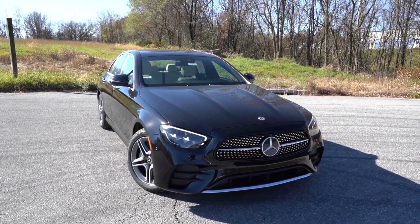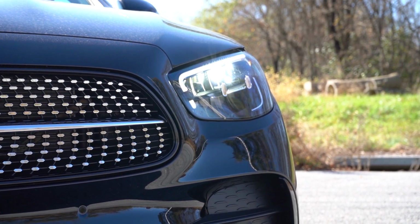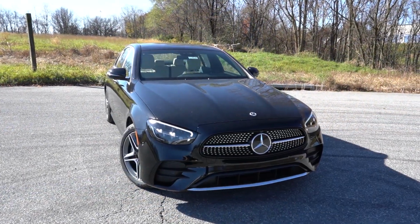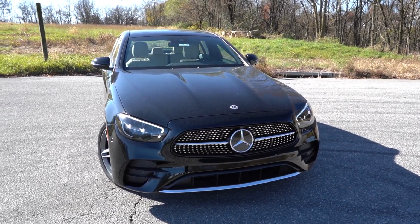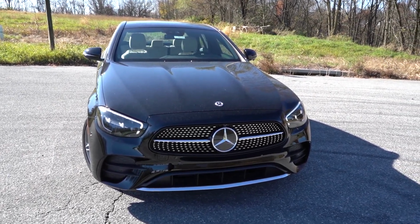To the sides, LED headlights do come standard across the board. And by the way, full LED headlights come standard. So not just the low beam, but the high beam as well. So that is pretty cool. Automatic feature coming with that, meaning when it starts to get dark out at night, those headlights will turn on automatically for you there. But also automatic high beams coming standard as well. And that's actually a new standard feature for last year's model. So that's just carried over to the 2023 model as well.